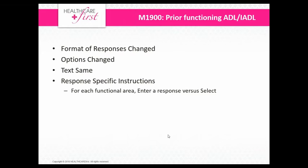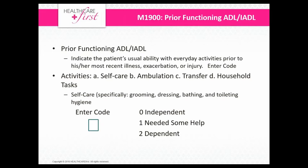They also change the word enter as opposed to select. And you can see here, I tried as best I could to replicate how it looks. This is an enter code box, and these are the selections that you would have for the prior functioning IADL, ADL. It's the patient's usual ability with everyday activity, and now they say enter the code. And the activities are, each of these is separate and distinct. Each of these has its own three-choice selection and an enter code box: self-care, ambulation, transfer, and household tasks.